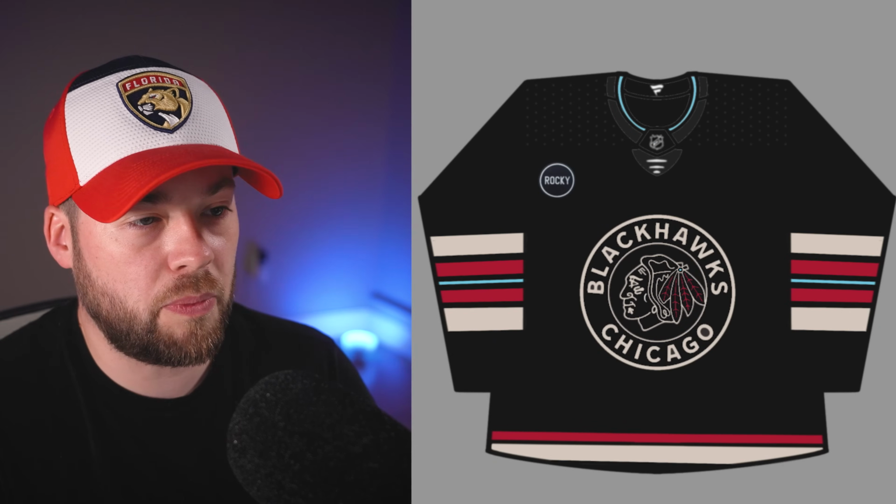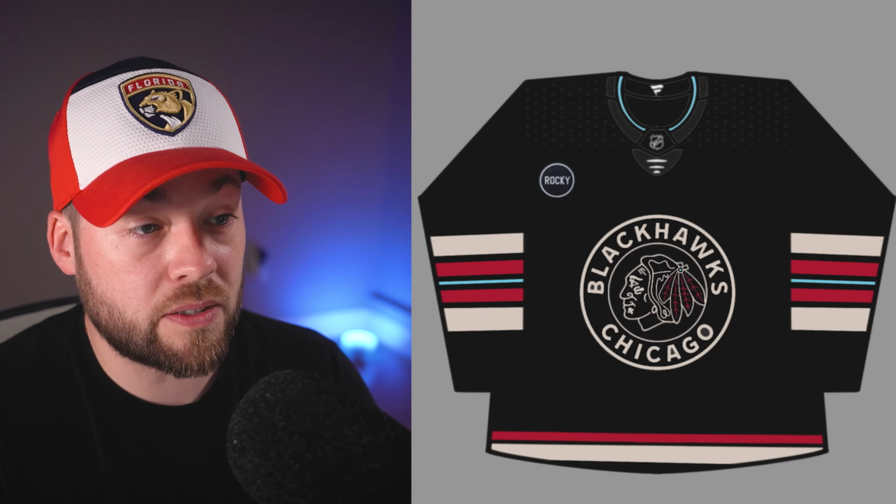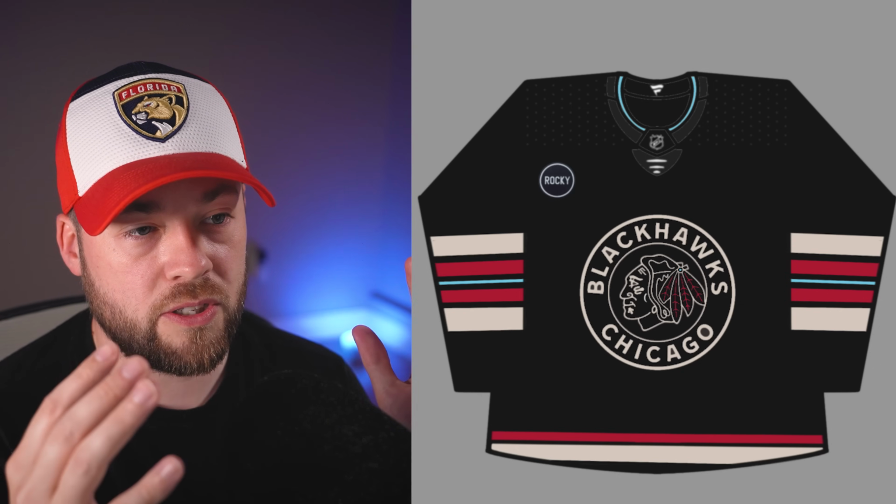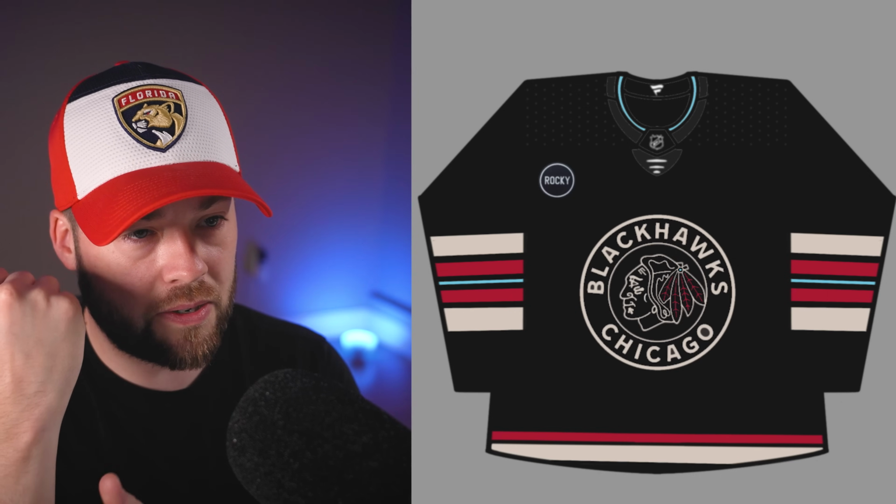Next, the Chicago Blackhawks, absolutely. I really like this a lot. I think this is fundamentally a fantastic jersey design. The template makes it a little bit hard to see how the striping lays on the arms, because you can see the black coming down on the edge.